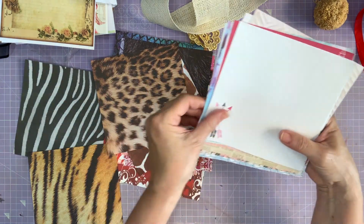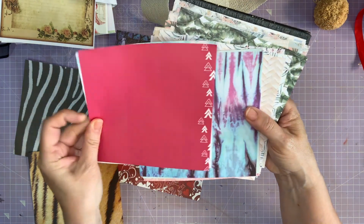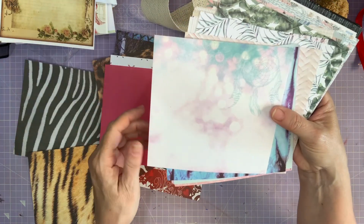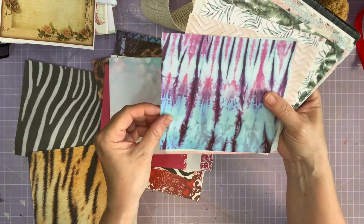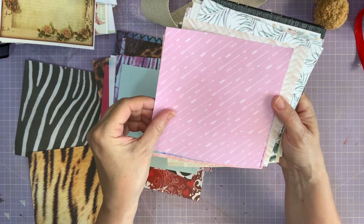Let's carry on. So we got some arrows and spots. Arrows. More arrows. And, oh, that's a dream catcher on there. That looks like tie-dye. Feathers. Arrows.